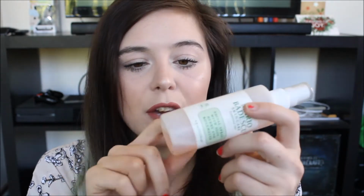So the first product is probably one of my favorite products ever, and it is the Mario Badescu facial spray. I put this on before makeup, during makeup, after makeup, when I'm not wearing makeup, just at any point that I want to. I don't know what it does, but it's this magical spray that everyone loves, so I'm gonna keep using it. I go through it like you wouldn't believe, but not as much as my friend does. And I need to buy a new bottle. I might have to buy the big one, but this stuff is just great.